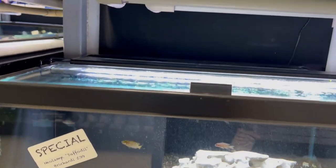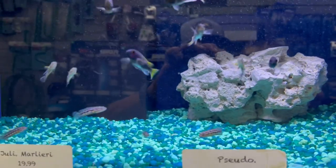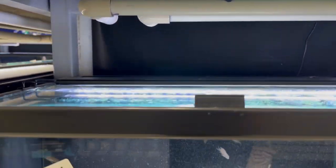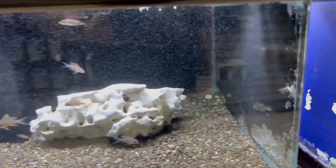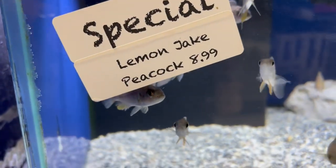They have a few African cichlids in this section. Some Borley eyes. Borley eyes are good looking. I wouldn't mind having a Borley eye. Don't know how they get along with those big haps. Probably take me about a year to get them big enough to put in the tank.